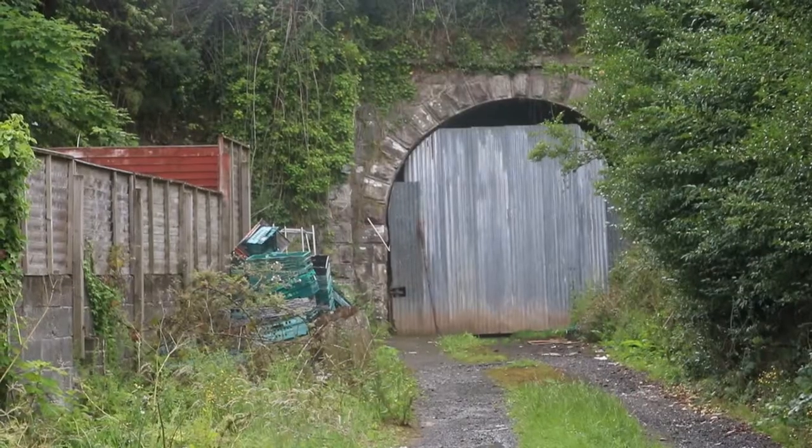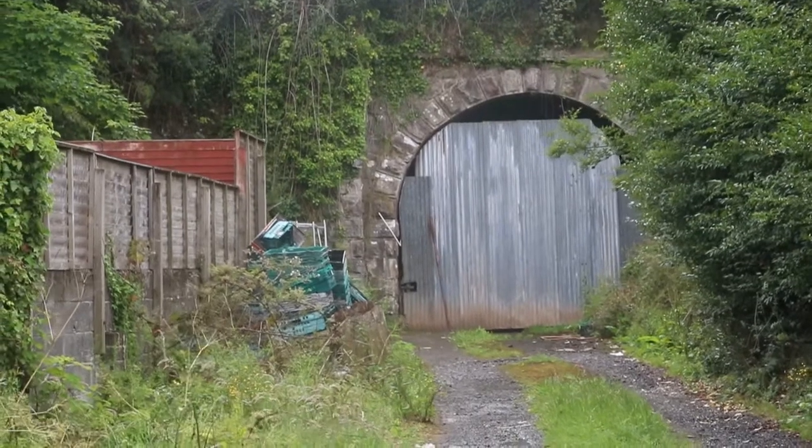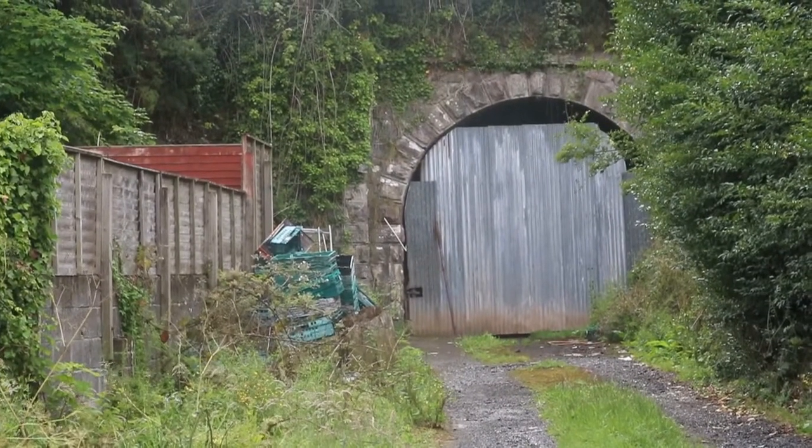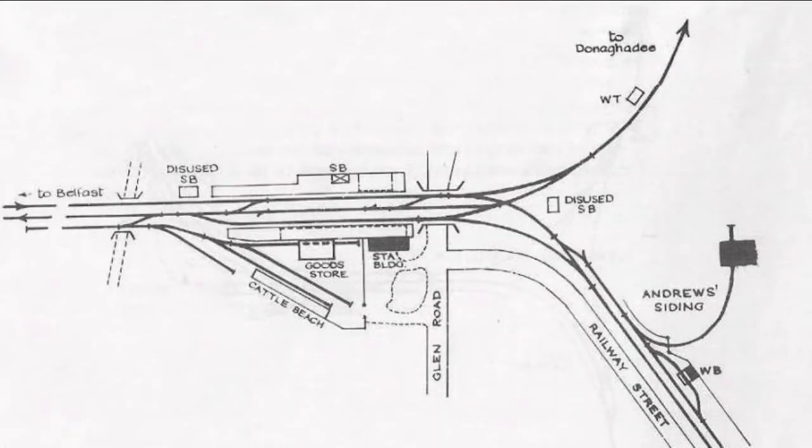There's a more obvious clue in the shape of this rather anonymous looking archway which nestles between two houses as you walk into Comber along the old road. Now, I love a good map, so here's one of the station as it was, facing east towards Newtownards, that shows the bridge at the far left passing under the line, and another bridge crossing the Glen Road where the line split in two.